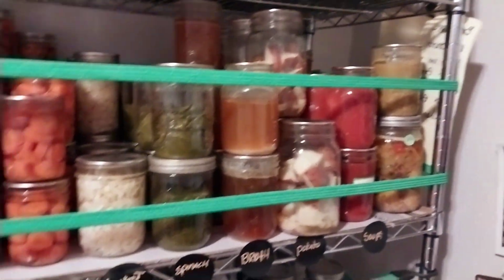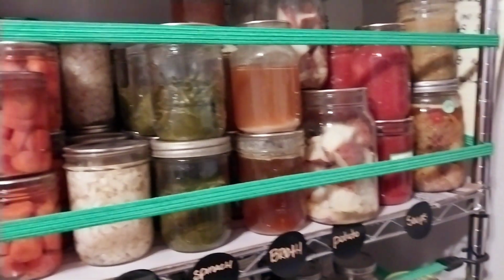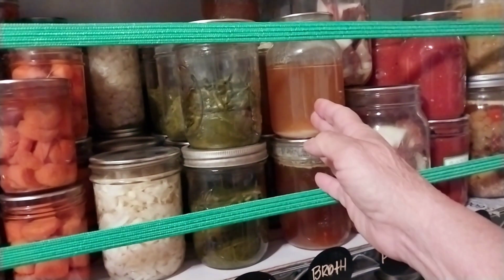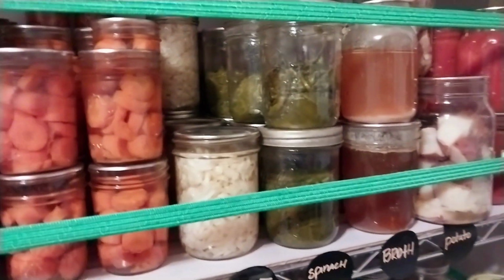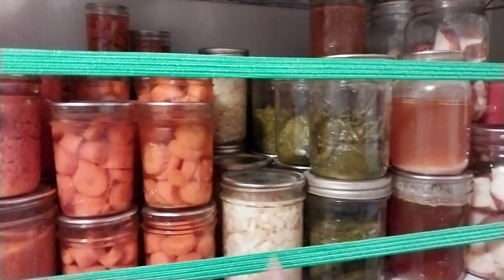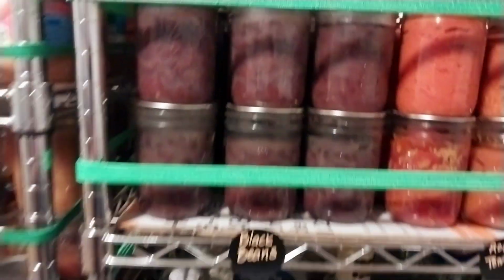These are all of my canned foods. I dry can potatoes now. I do not use any water. This is duck broth and turkey broth. I had no beef broth. I just had to finish some up real quick. Spinach, sauerkraut, carrots, roasted tomato, black beans.